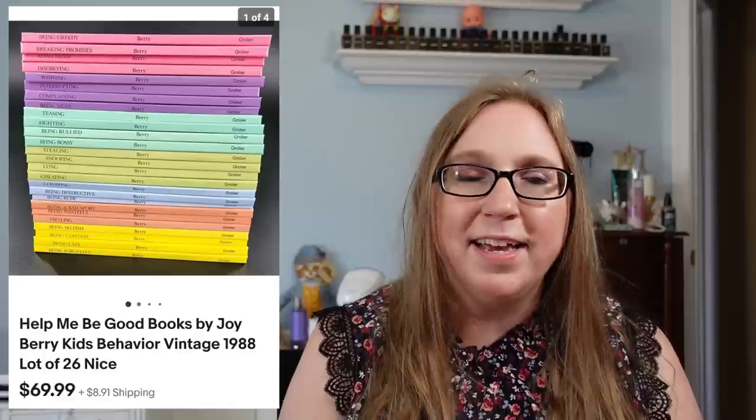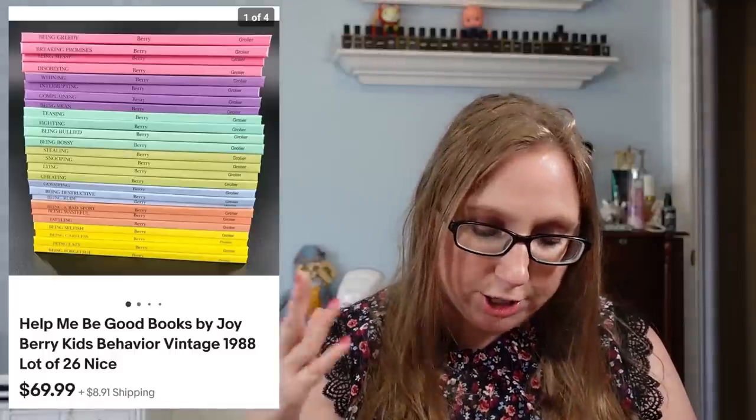Next item we have is a set of the Help Me Be Good books. Eric and I just found these again while out yard sailing, and they sold again. But this was my first set. Those sold for $69.99, and I think we paid about $7 for that set at a yard sale. We just came across this set again a couple months ago, maybe last month, and it sold again. So if you ever come across this set, it's definitely desirable. I think this first set was in better condition, and there were a couple more books than the last set that I sold, but you'll see that again in a future CHING.